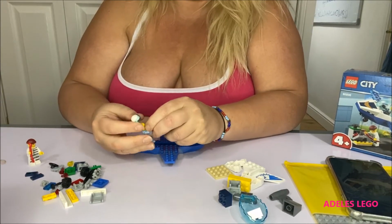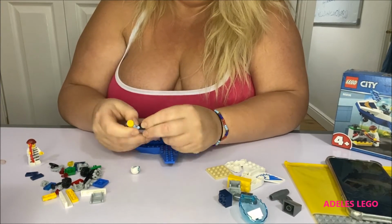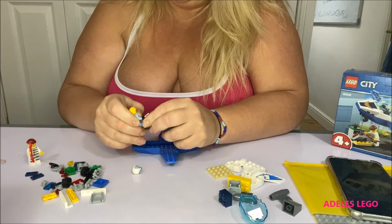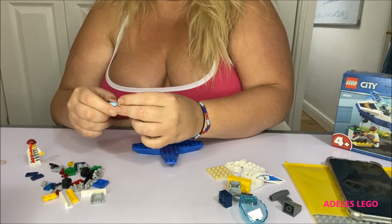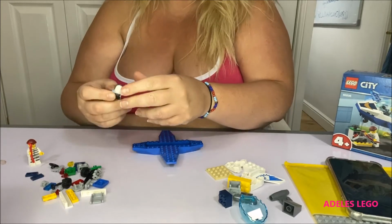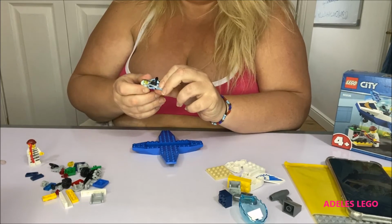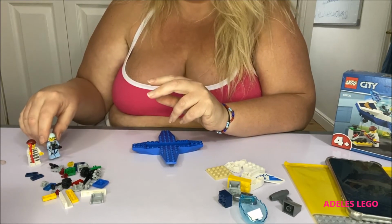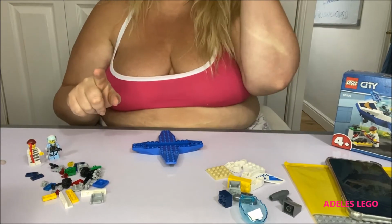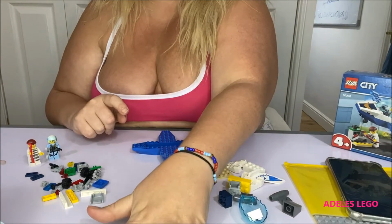Because Technic to me, let's take his hat off a minute, I can't even get the handcuffs in his hand. But yeah, there we go. Technic to me is just the epitome of complicated, I think. I don't know why, because I've never built any. Oh yeah, have I built Technic before? I can't remember. I don't think I have, but I'm not 100% sure.